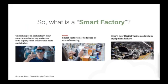So what is a smart factory? I pulled a few recent headlines here that just shows the prevalence of smart factory and similar terms in today's conversation when it comes to manufacturing. There are applications that are vertical focused, for example, the food safety focus, or just the future of manufacturing and talking about digital twins and their role in preventing and predicting the need for maintenance.